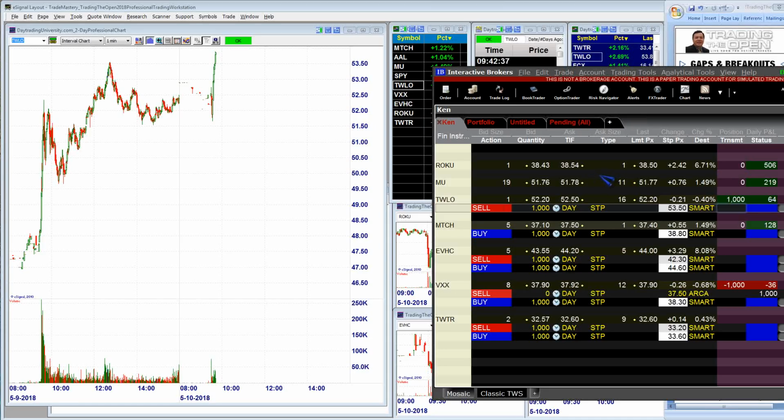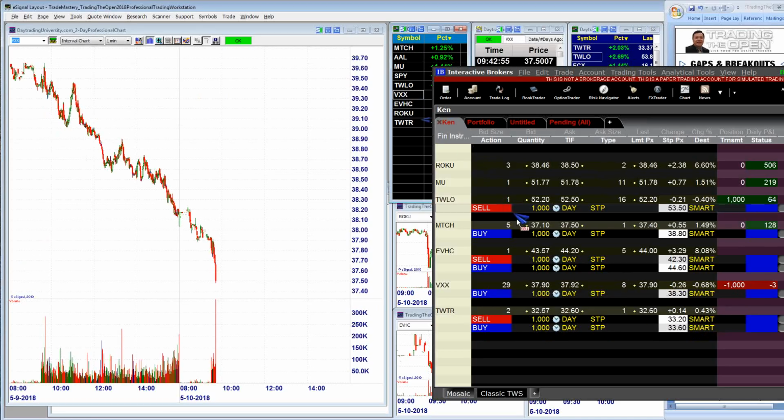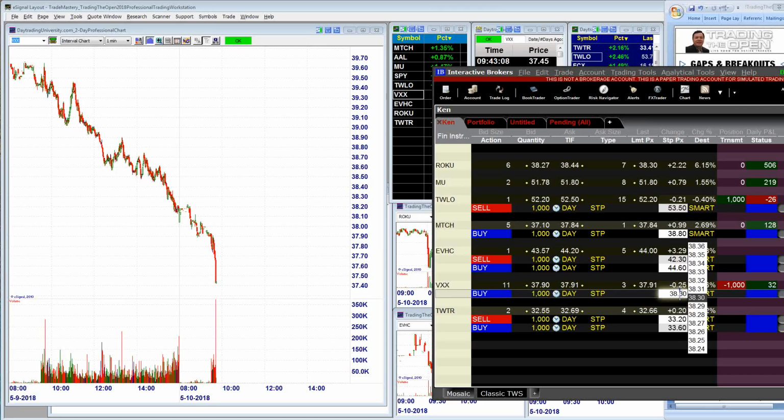It's still going up, so that's cool. We're in the money a bit. VXX, I hit it short. Let's see what's going on. So I'll let Twilio shake and bake. VXX, would I use a buy stop on that? We're at 37.50. Let's do 37.70. So see what you can do is turn what had been the initial buy trigger into your trailing cover stop for the short.